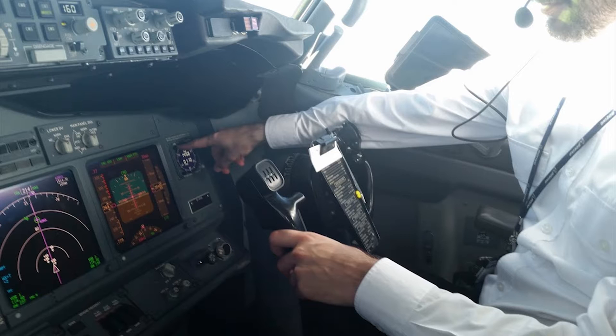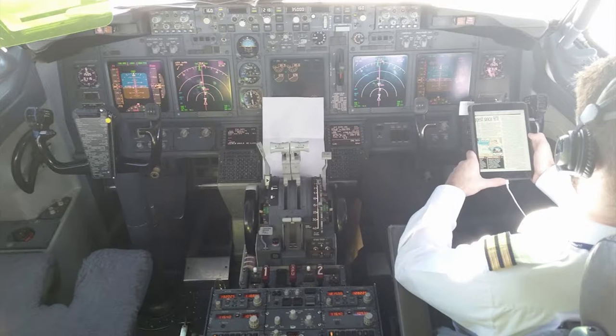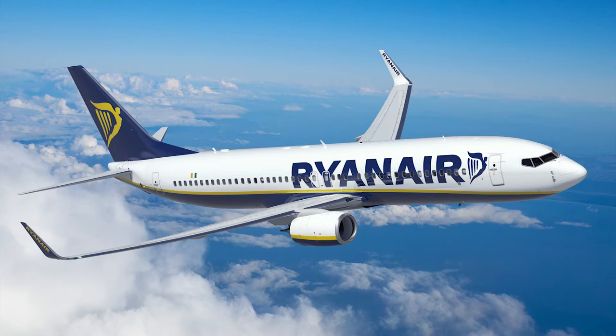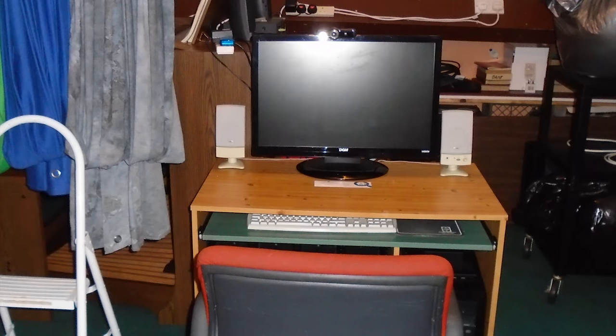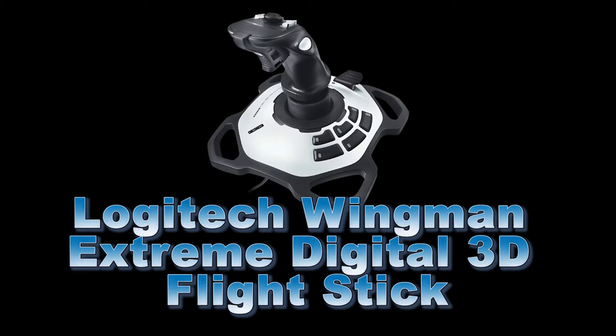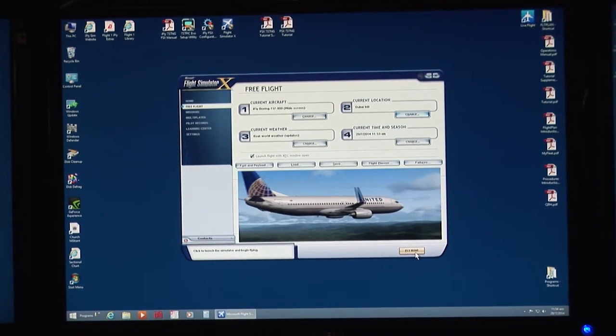Now, I caught the simulator bug only after I retired, and when a friend of mine, who is a real 737 airline captain for Ryanair, started to tell me what it takes to fly the big jets, I was fascinated with the complexity of modern jet flying compared with the relative seat-of-the-pants flying I used to do in the C-47s. Setting up a simple and very basic flight simulator on a single computer was quite easy. All it takes is a simple joystick and the proper software. So my first simulator was just that, Flight Simulator 10, and a Logitech Extreme 3D Pro joystick.